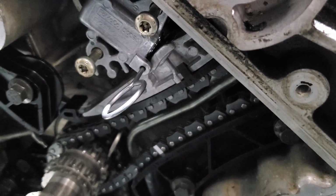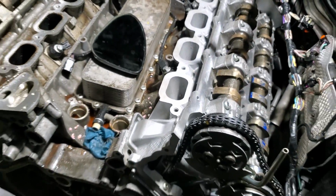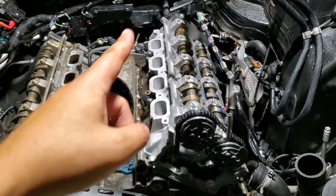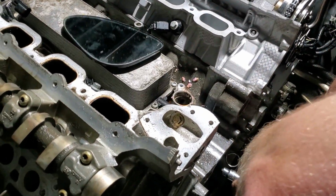Yes. So look, there is our first tensioner on the driver's side. That's really exciting. This is the side that we put the most effort into with the whole brand new looking rebuilt head. And so go ahead, tighten those down.